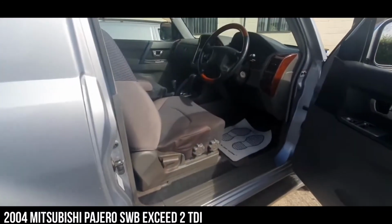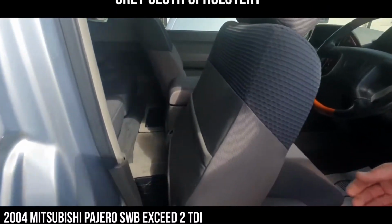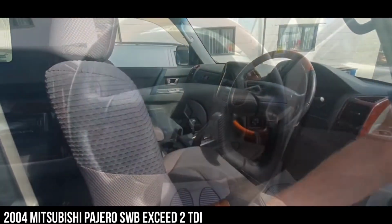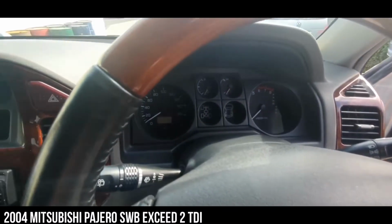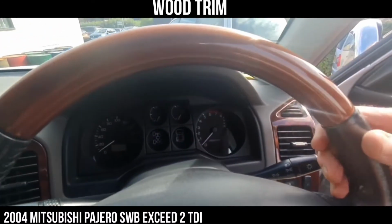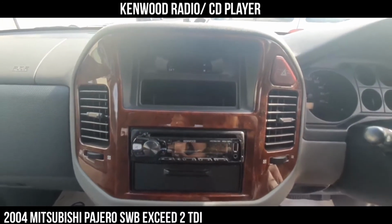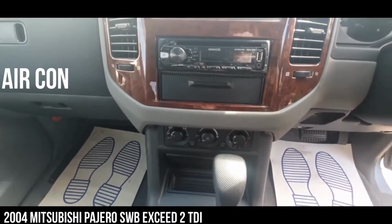Inside, grey cloth upholstery. Showing in the back here as well, just have a look in there. You can see rear seats all in good order. There's quite a lot of space in these, even though they're a short wheelbase. So 75,000 miles. It's got the wood trim on these. It was quite fashionable at the time. Slightly weird, but anyway, that's all on there. Got a Kenwood radio and CD player. We've got air conditioning in here, all blowing cold, working properly.